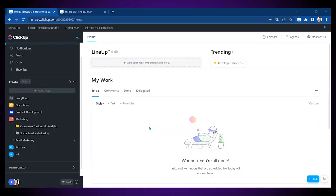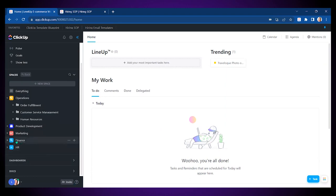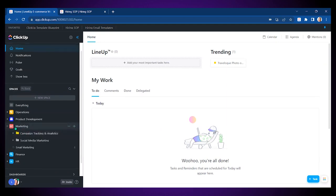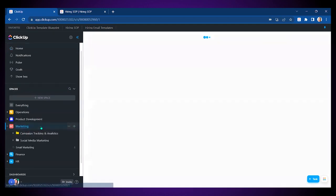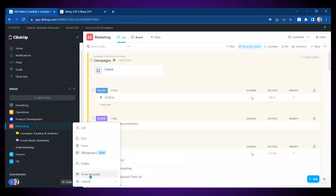Now let's go back to this sample workspace that we've created for this session. In here, we've already created the business model for an e-commerce company. And we have done the research and applied all the templates that are relevant to an e-commerce business model. So let's just demonstrate how to apply a template from scratch. In here, if you want to add that to a particular space, make sure to select that and then click the plus sign right next to it. There's an option to apply or create a list or folder from a template.